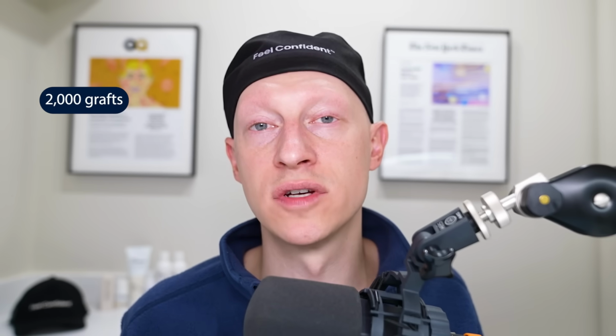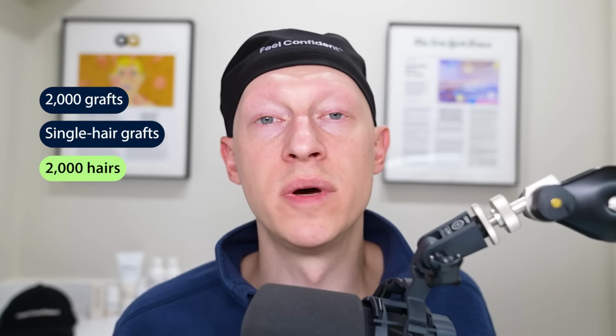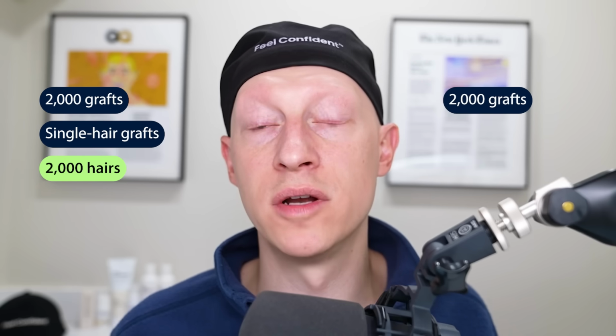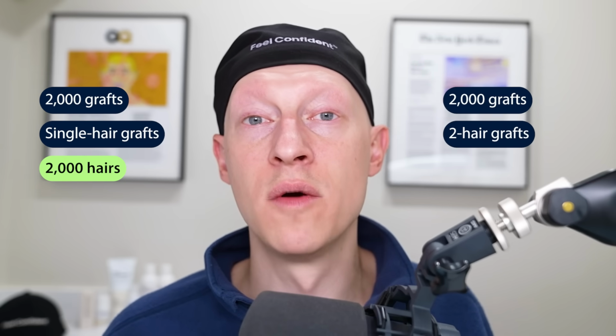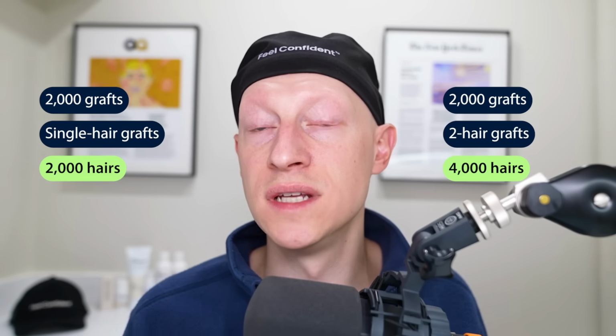So if you did a 2,000 graft case and you used all single hair grafts, that's 2,000 hairs. But if you did a case where for the most part you had an average of 2 hairs per graft, well, now you have 4,000 hairs. That of course is going to give you a more significant result. And a higher coefficient is usually achieved with a larger punch size, so that you could potentially get more density with fewer grafts. But of course, if your punch size is too big, then you get worse scarring. So it's always going to be a delicate balance. And a lower coefficient is achieved with smaller punches, and less density is usually created.